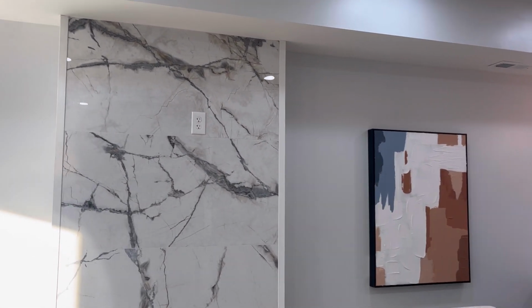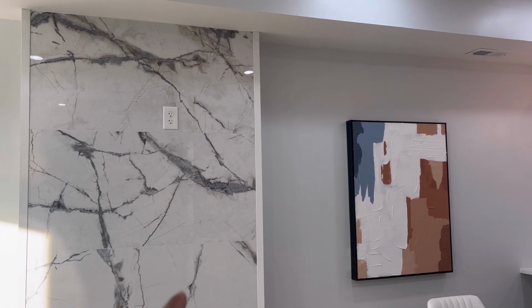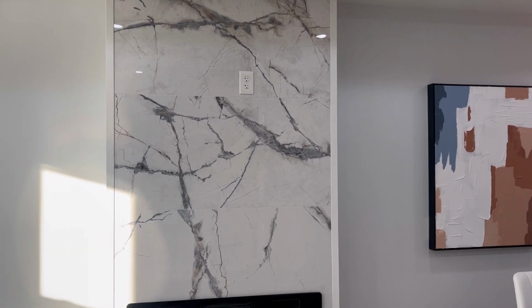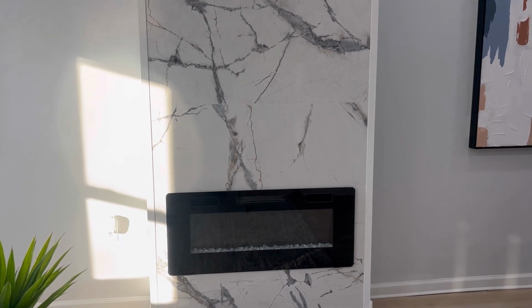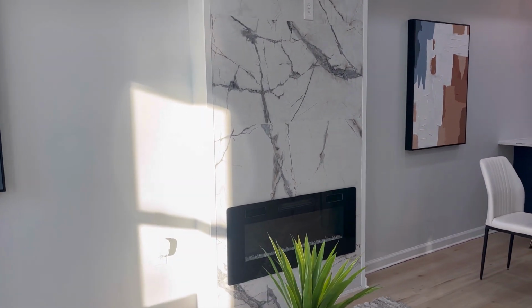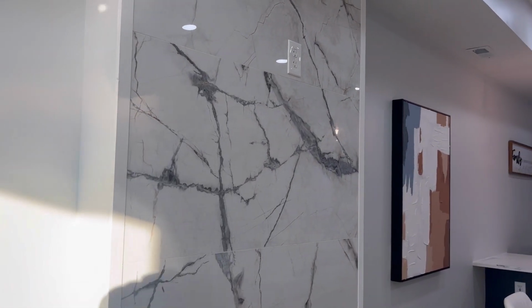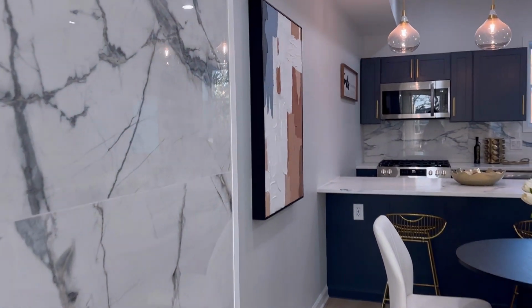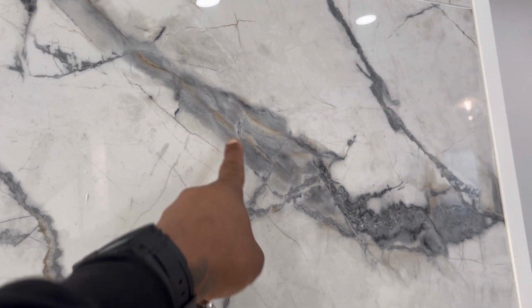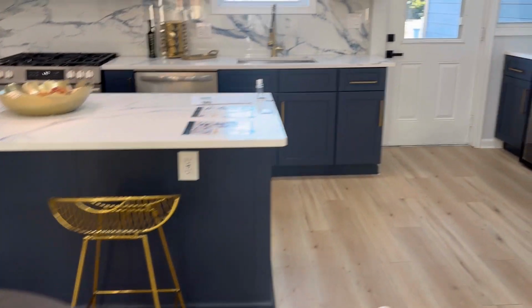This again was another bump out area. There are some utility lines running through here, as well as duct. Because we had to frame this up, I used that framing as an opportunity to put in the fireplace, so that it would make sense. And then we just tiled it all the way up. In this, there are very, very light strains of blue that pop off the more prevalent blue that we have.